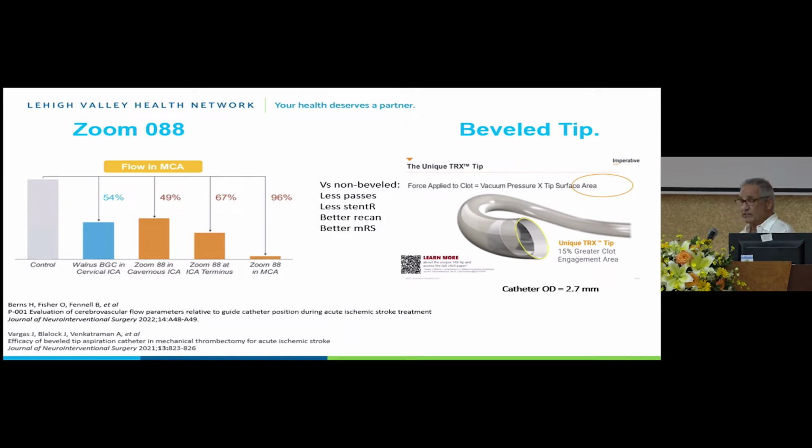The Zoom 88 is approved as a guide catheter in the United States. It does not have FDA approval for mechanical thrombectomy. My center is currently involved in the IMPERATIVE trial where, when we enroll patients, we have to use the Zoom 88 as a guide, and we are encouraged, if clinically feasible, to put that catheter in an internal carotid terminus or middle cerebral artery and thrombectomize. So essentially the goal of the trial is to look at the safety and efficacy of using the super large bore catheter as a thrombectomy tool.